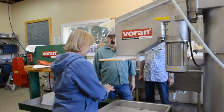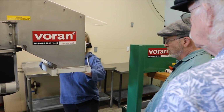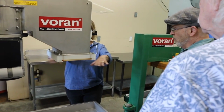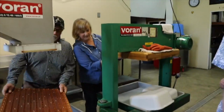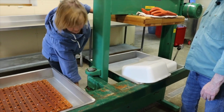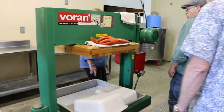So you've got your board, you put this big cloth on it, and this plops out just as much as you need to make that one cheese, and you fold over the edges and put another board on and build it up to about 14 layers. And then we spin it around here. This thing comes up against this and squeezes the juice out, and it's all hooked up to a sump pump down here and collects the juice. It's a great little machine.